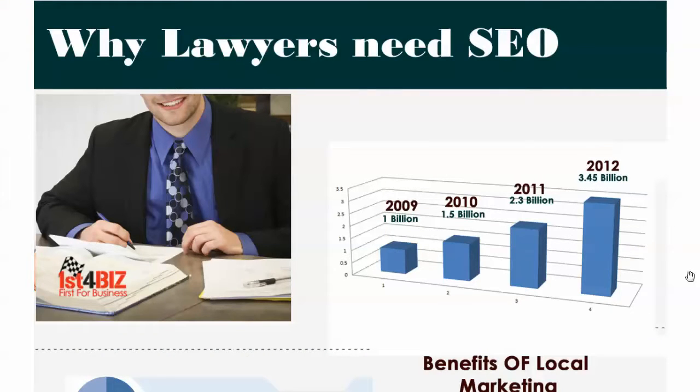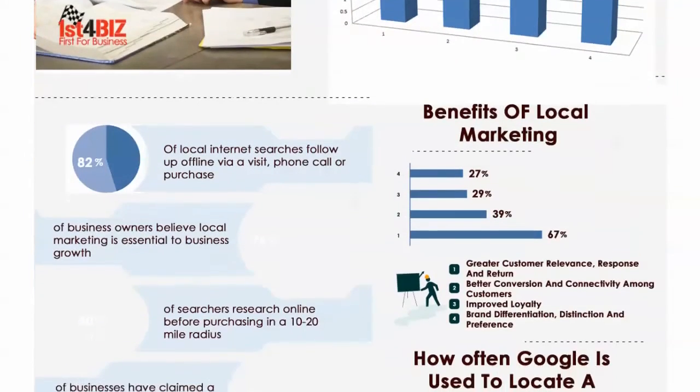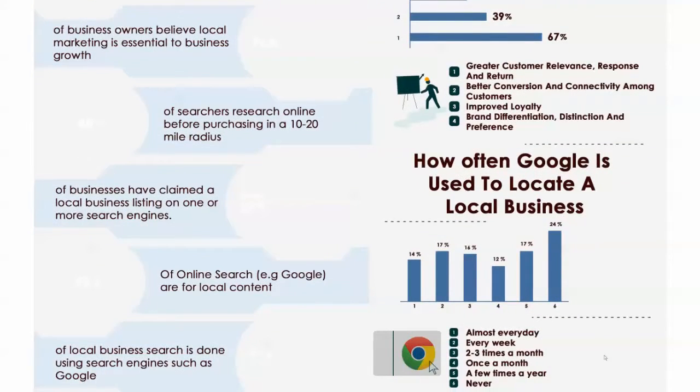Searching is increasingly important, and it really is an important thing that people will be doing. They'll be looking for a solicitor or lawyer within a 10 to 20 mile radius of where they live. So it's important that you get onto page 1 of Google if you're looking for additional business. In the UK, Google is 90% of the search market. It's the only one to really look at.